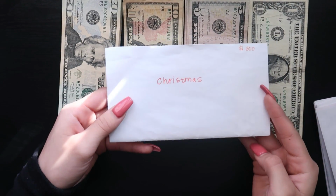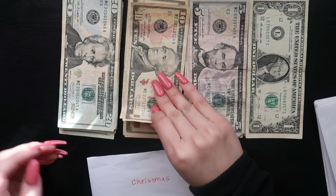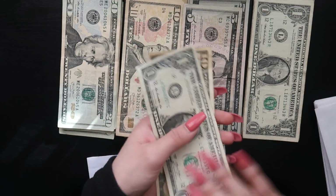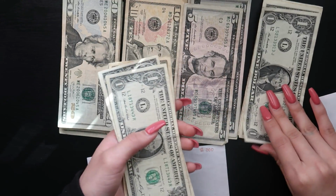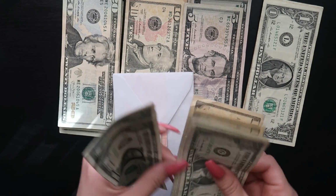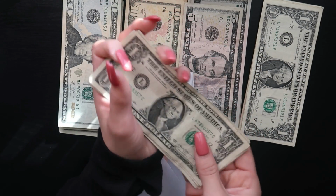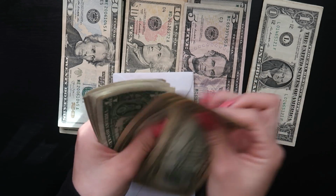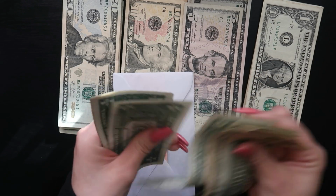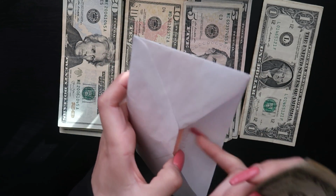Alright, so first up we have Christmas. Christmas, like I mentioned, is going to get 13. So 10, 11, 12, 13. So we are at 10, 20, 30, 1, 2, 3, 4, 5, 6, 7, 8. We're at 38 for Christmas.